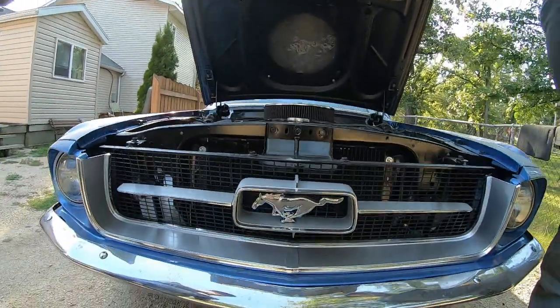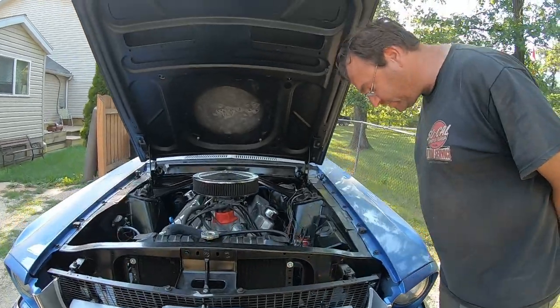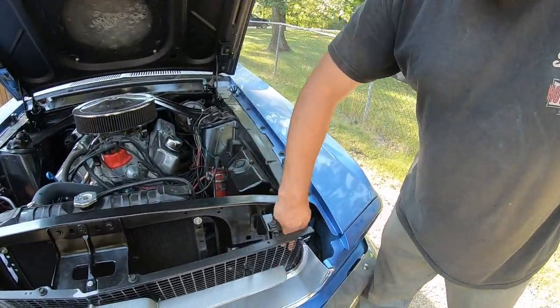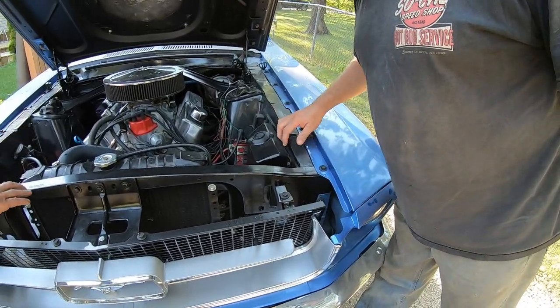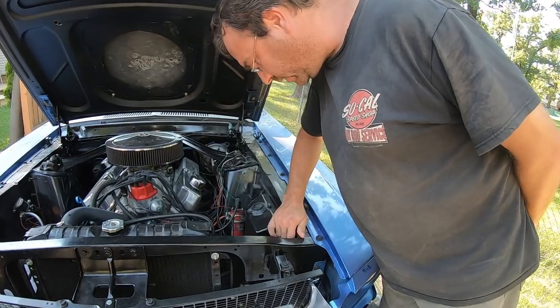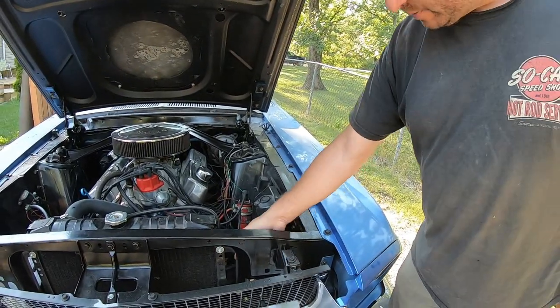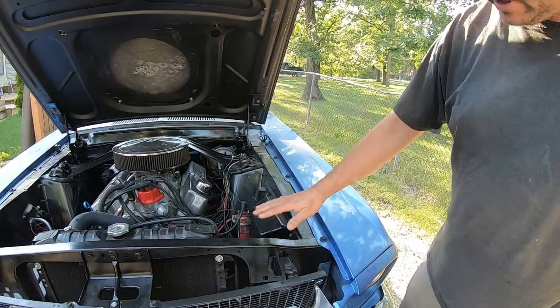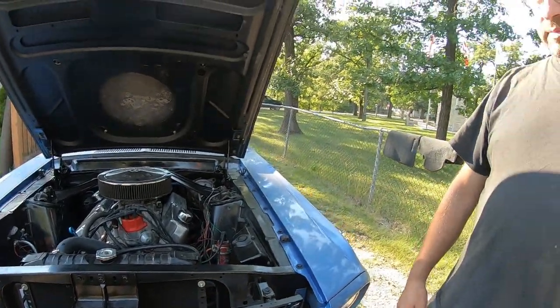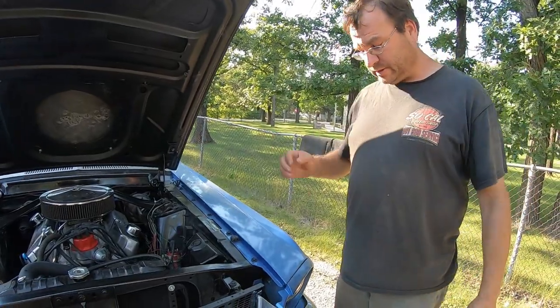Then sometime in this car's past, it was hit in this corner. This was all dented. Here was all dented. I forgot we replaced all this too. This inner wheel well was all dented. We hammered that out as best we could. This is all brand new. We drilled all the spot welds out from top to bottom.